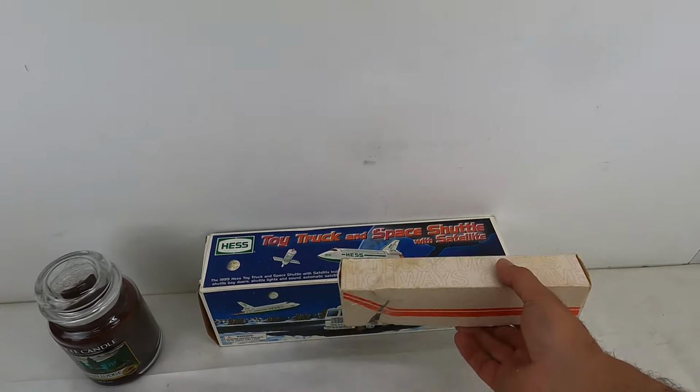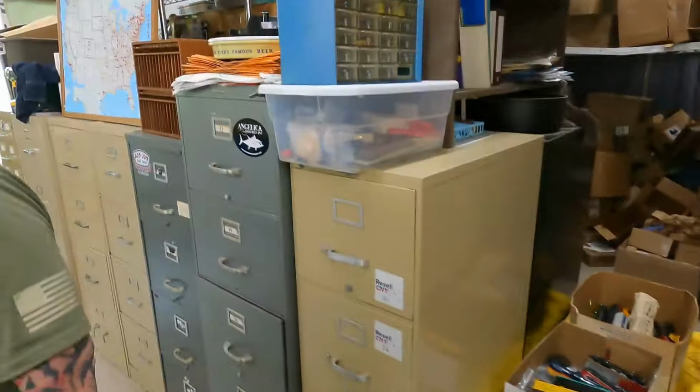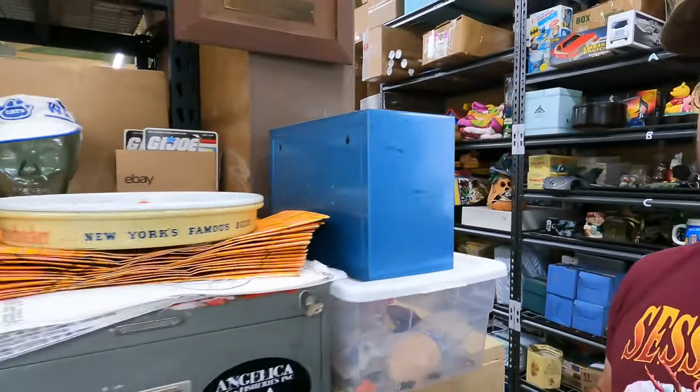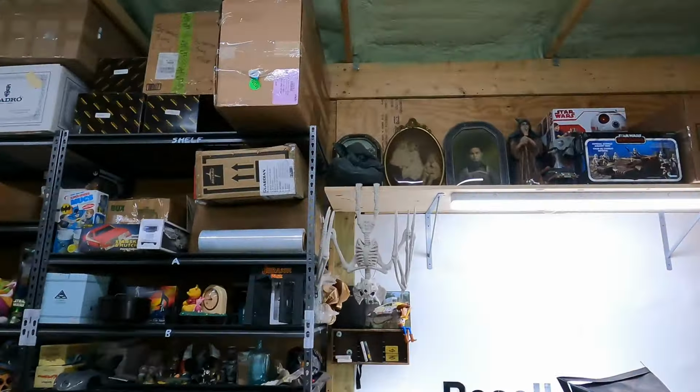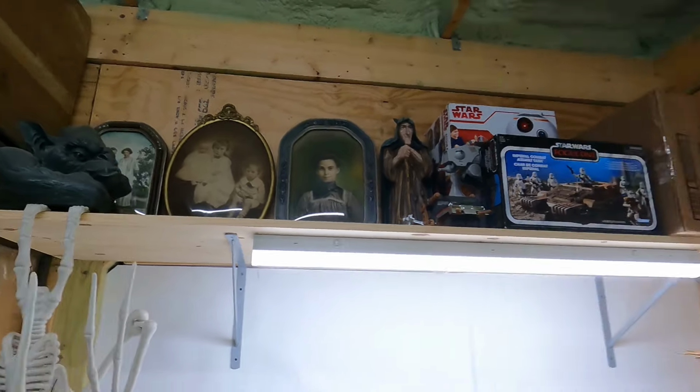So for $18 with free shipping, it came from a garage sale where we got a bunch of stuff. Actually, all those picture frames up there that Paul listed yesterday, the bubble glass, all came from that garage sale. We showed it in the video. There's a bunch of other stuff that we got there too for $80 total.